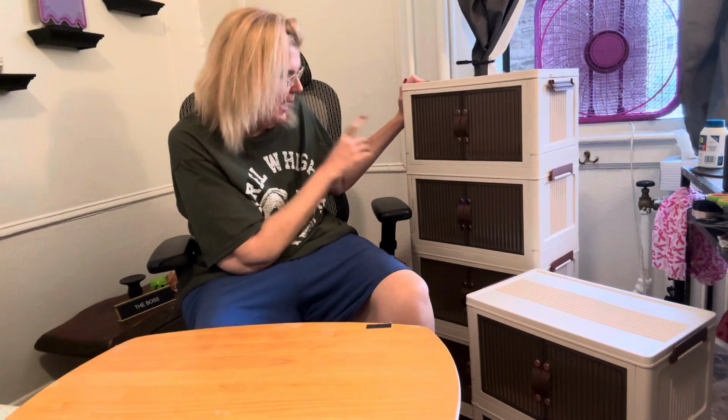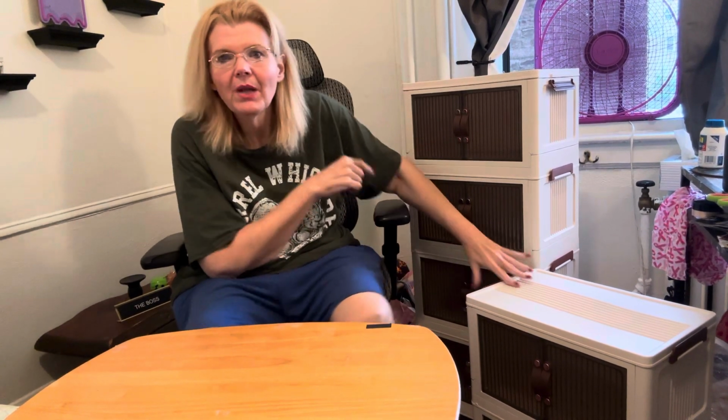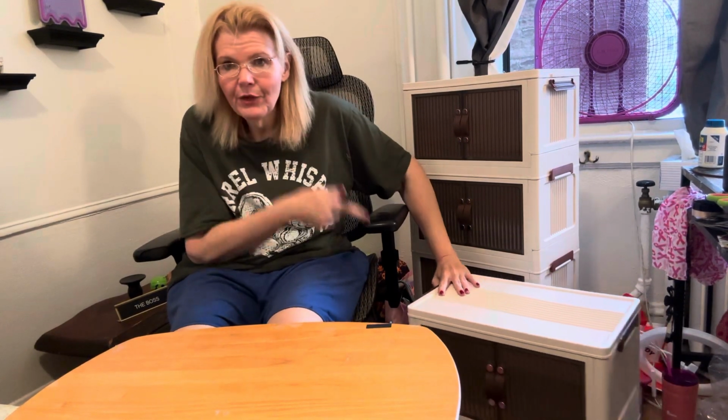Okay, this behind me is my teddy bear one. I piled it up, so this is the 4-tier, and the 2-tier.